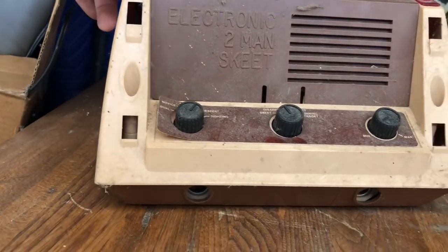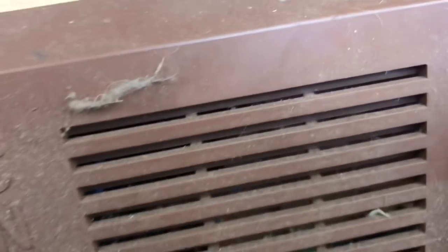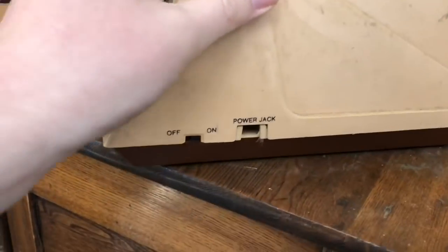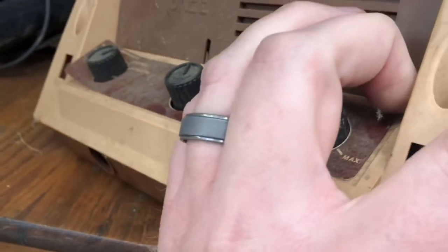Really cool. This is a vintage electronic two-man skeet video game, and it has the guns with it. Rough, but it should clean up nice. It might be missing something, I don't know, a power jack. I don't even know if we'll be able to get this thing working or not.